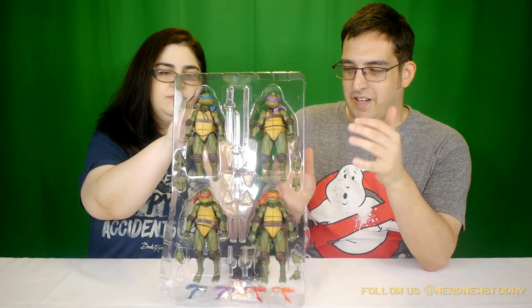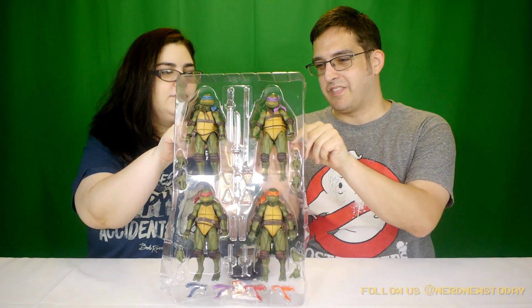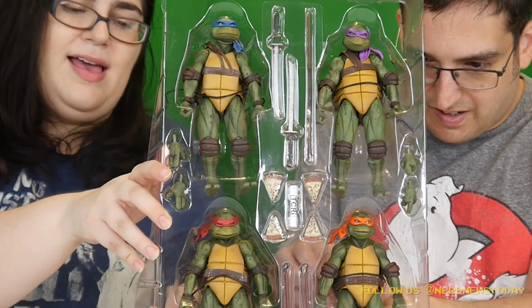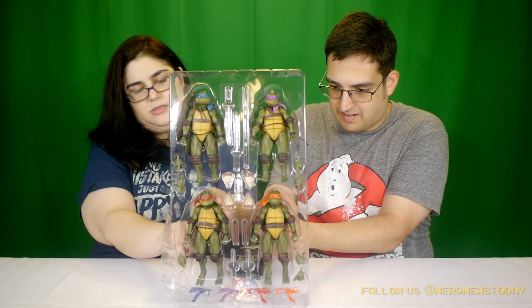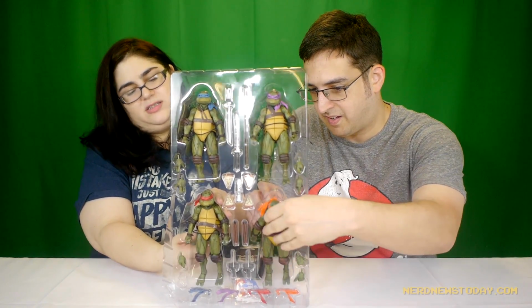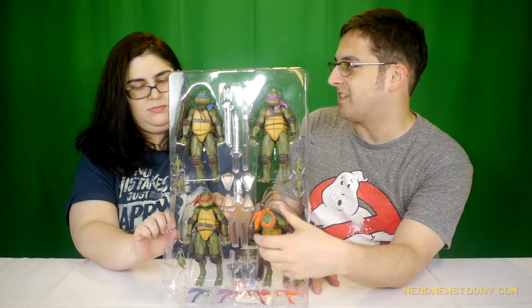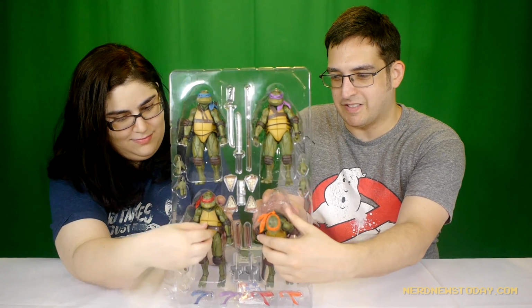All right, so here they are now. We just got to get them out because they each have twisty ties, and I hate twisty ties, but these aren't the worst. They're actually pretty manageable. I have nothing inherently wrong with twisty ties. It's just a lot of toy companies these days, they do it super tight. They make it really difficult to undo. This isn't bad. Like, I've been kind of spurned because of Diamond Select and their twisty ties. So yeah, let's get these guys out and we'll talk about them.